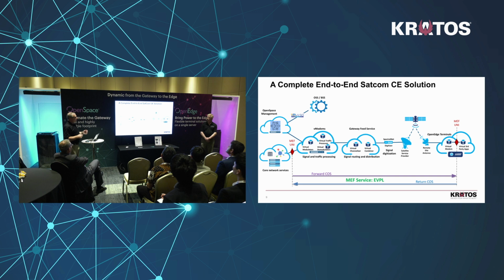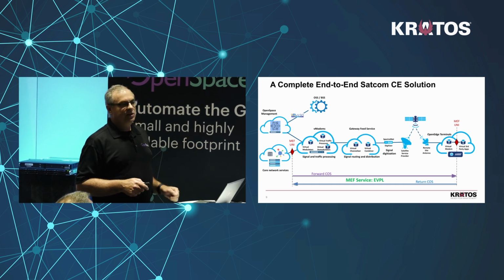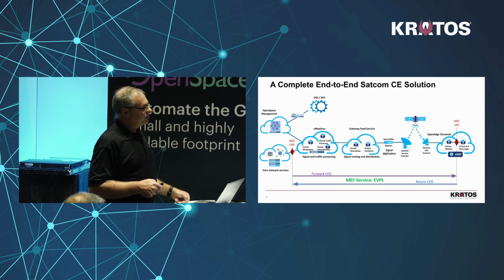Then we want to establish a MEF service, which gives us the end-to-end connectivity over the satellite link. In this case, we're going to do an EVPL service or an EPL. And then we need to define the MEF UNI on the left-hand side. That's just the user network interface for the gateway side. For those familiar with MEF, you'll recognize that. For those who don't know MEF, that's just the point where the user traffic ends. So we provide this UNI end-to-end layer 2 connectivity as part of the carrier Ethernet service.